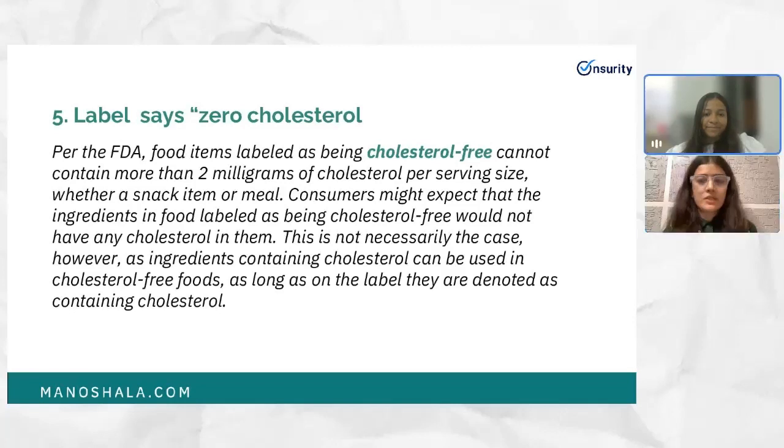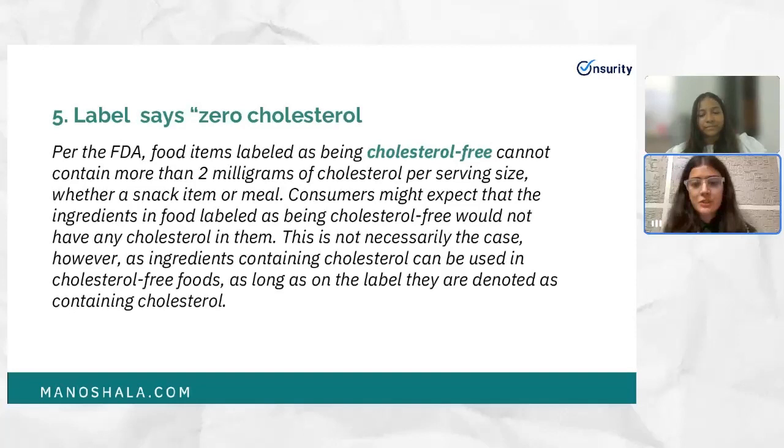So the fifth claim is zero cholesterol. First we have to understand what cholesterol is and how it is made. Cholesterol is only present in non-vegetarian foods like eggs and chicken. If you are eating eggs, that will have natural cholesterol. But on all the vegetarian food products, like oils and even cookies, we see zero cholesterol. The food does not contain cholesterol naturally.